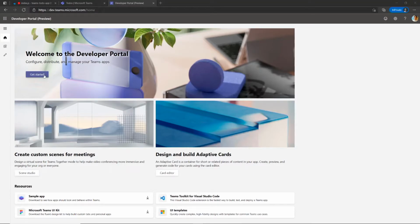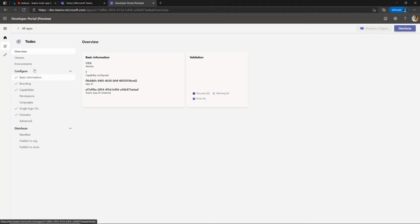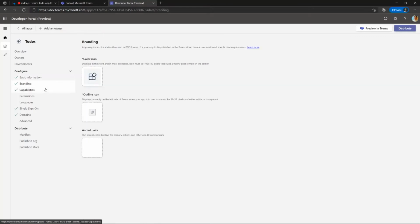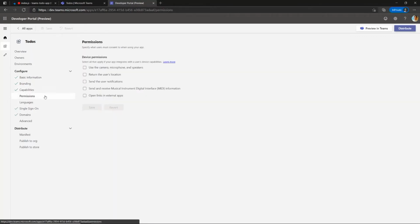The new Developer Portal, formerly known as Teams App Studio, provides developers with a centralized app management experience, enabling you to easily design, manage, monitor, and gather insights on your Teams apps. Developer Portal is accessible via the Teams client and on the web.